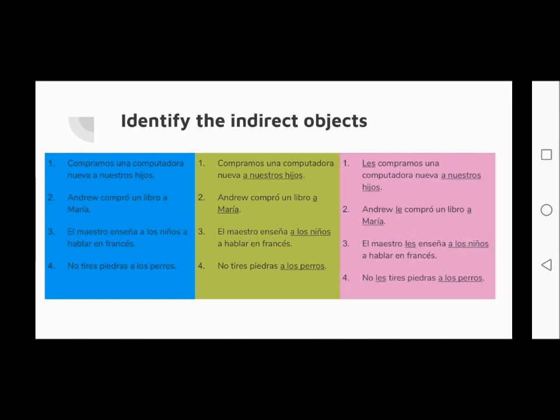Remember, all of this has to do with who is receiving the action. Okay, the kids. No tires piedras a los perros. Who is receiving the action? The dogs. Do not throw stones at the dogs. A los perros is a plural form and it's referring to them. On the other side, if you notice, we have to use les. No les tires piedras a los perros, because los perros represents les.